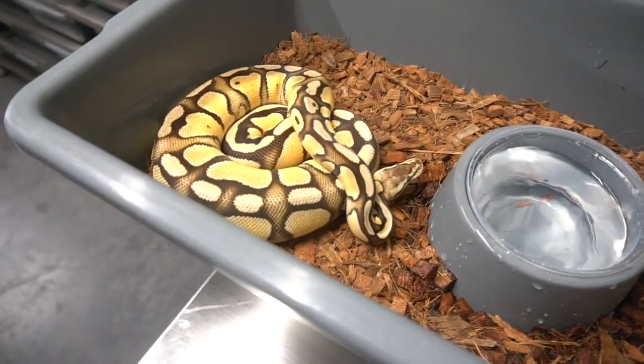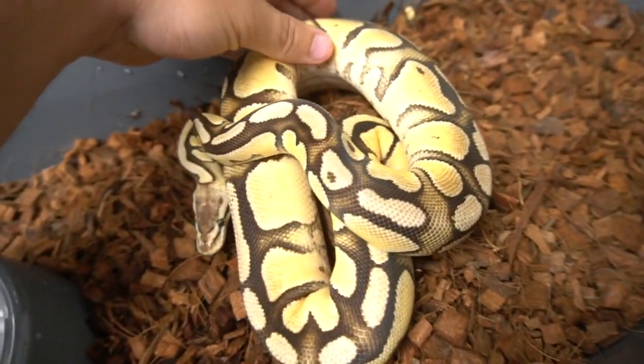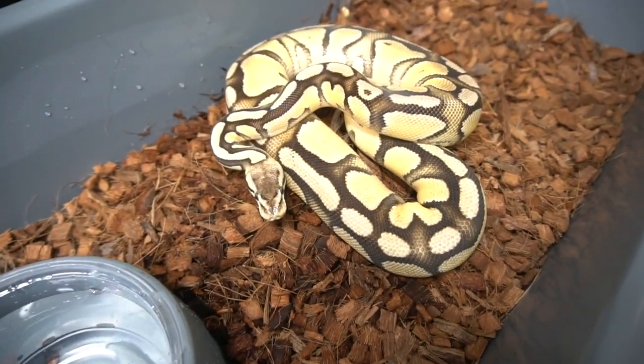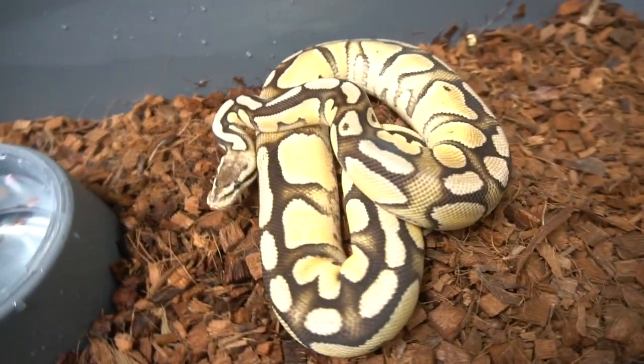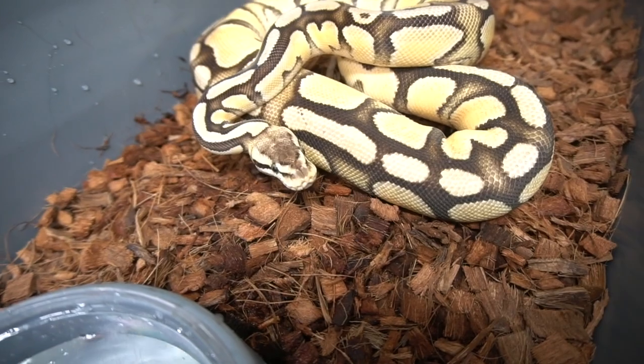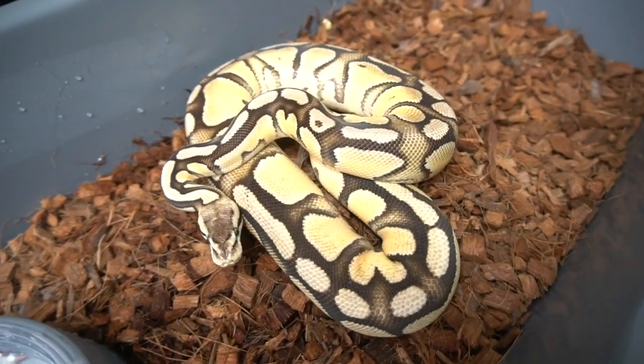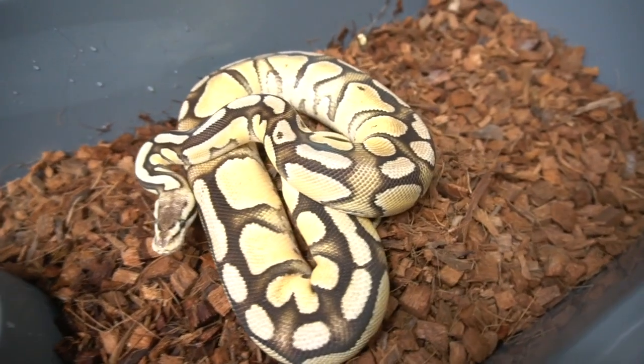So here's a Firefly double het Desert Ghost puzzle. Really strange look for a Firefly. Very, very clean. But that should translate into an awesome puzzle. Very, very excited about that project in general.